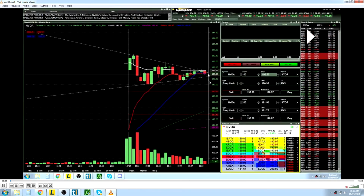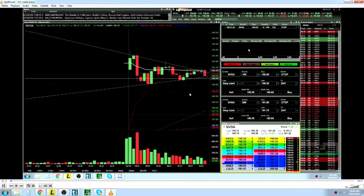So I'm trying to short this at 50 here, another break of the pattern. Definitely a good short. The 50 is just catching up underneath it.